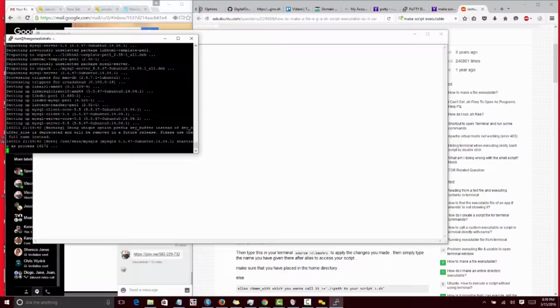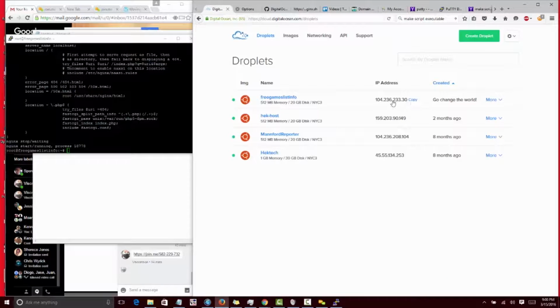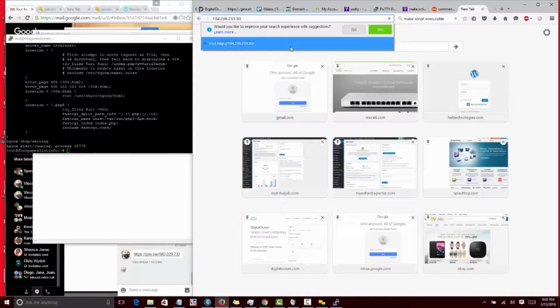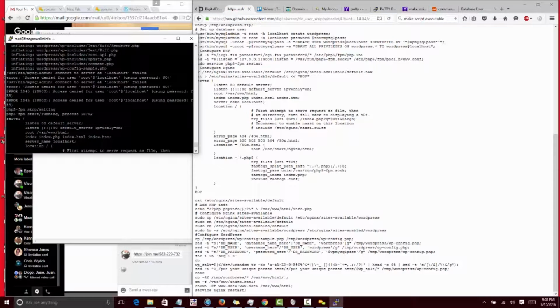So that's cool. What you can do, we have the IP address that they sent us, and it's actually this right here. And you can copy that into a browser and just paste it directly. And actually, it looks like WordPress is working, but the database is not. Because that's the kind of error you get when your database is messed up. So we'll go do some stuff here.